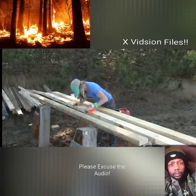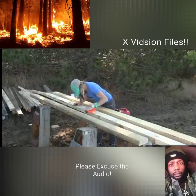See what she's doing? She's going to work. She's doing measurements. I'm pretty sure he taught her how to measure and how to cut. You know what I'm saying? These things are important, man.